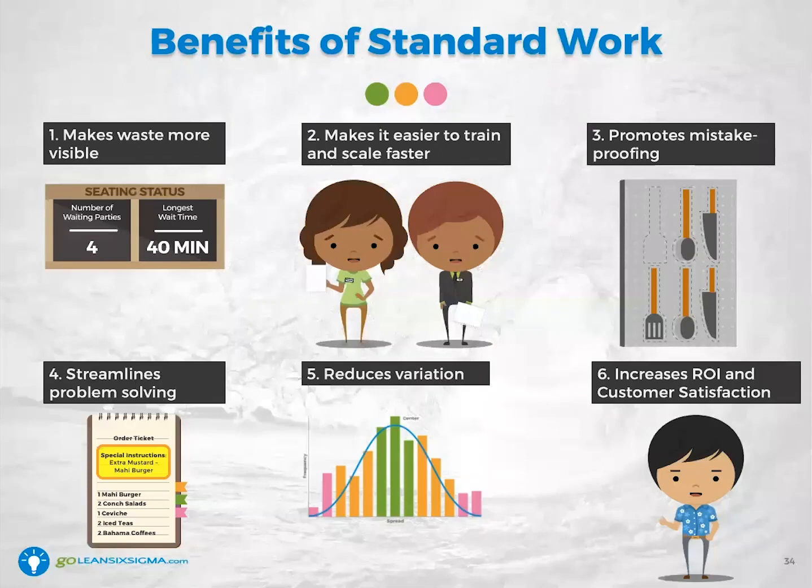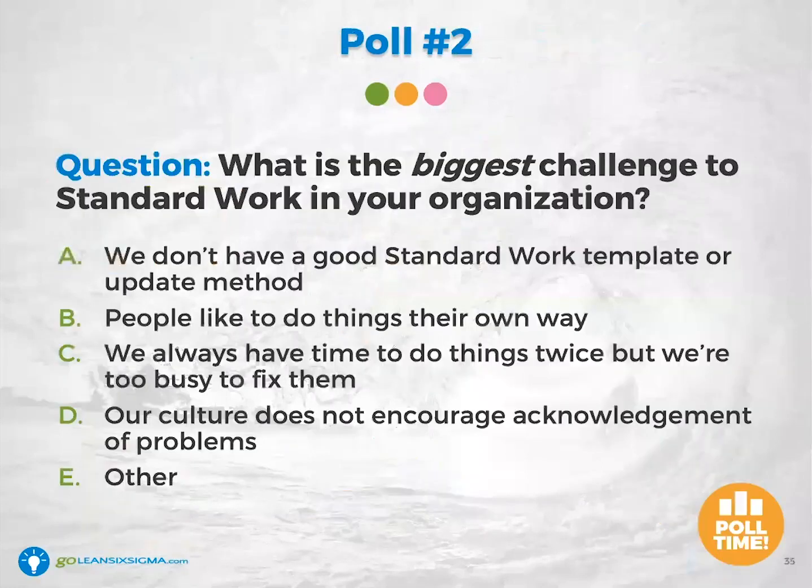So let's go to another poll and talk about this one, which is, what is the biggest challenge to standard work in your organization? And you've got some choices here. You could say, we don't have a good standard work template or an update method. People like to do things their own way. We always have time to do things twice, but we're too busy to fix them. Our culture does not encourage acknowledgement of problems. Or click other if none of these really capture what you're experiencing. I'm going to go and launch this now.